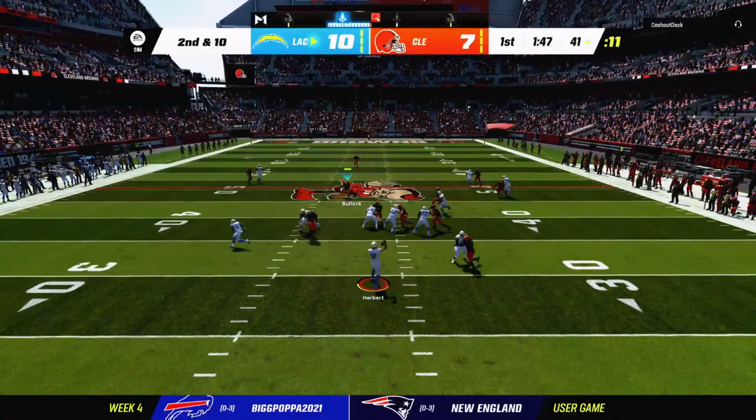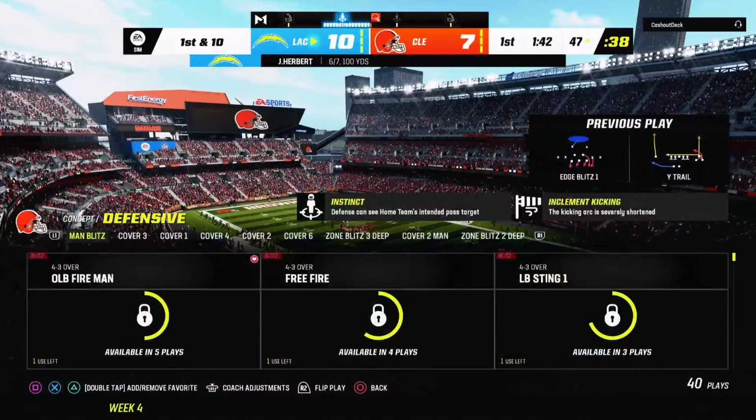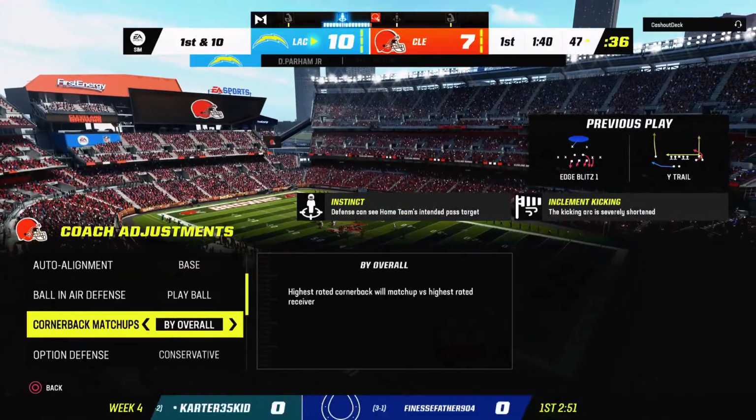Looking to throw on second down. Herbert. Throw over the middle into the hands of the tight end, Parham. 12 yards there as they keep this drive rolling.